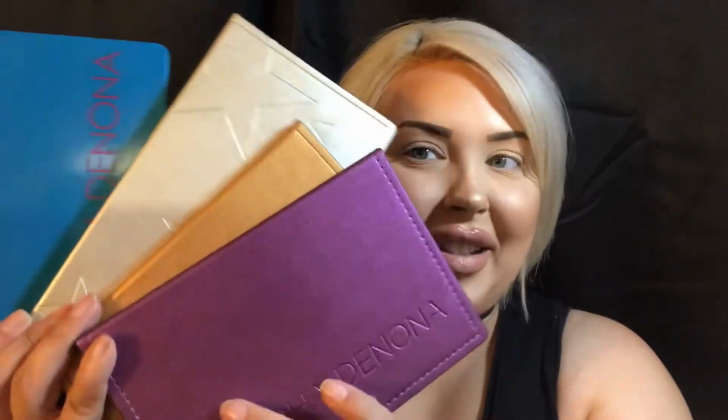Yes, so I have a little thing for Natasha Denona. I have a lot of her palettes. I have these, and then I have the little ones. They're just amazing quality. They are very expensive. This one was $129 plus tax, but it's so worth it because they're so pigmented and they do last a long time, and there is nothing on the market like her shadows at all. I promise you, they're very, very different. The formula is not at all like any other formula.